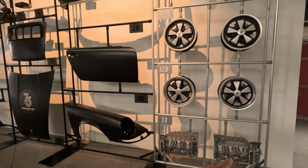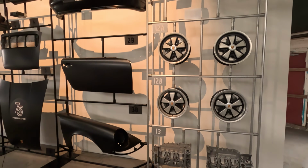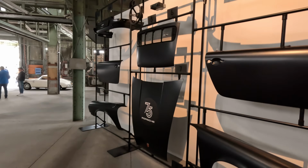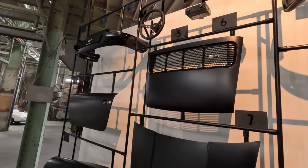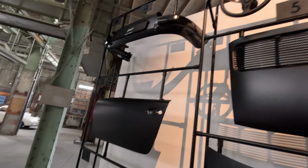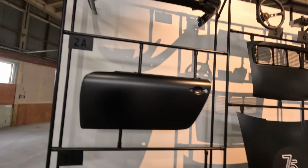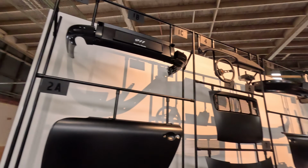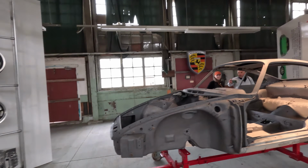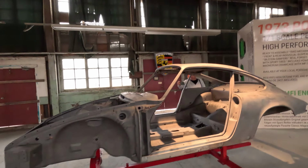Like you have two halves of an engine, you have the wheels, bumper, door panels, fenders, hood, deck lid. And the cool thing is, all these are real parts. These aren't fake. This is all metal. I watched them assemble it yesterday. So it's just so cool. Look, dash, radio, incredible. Porsche Classic, they understand. They understand enthusiasts like us.